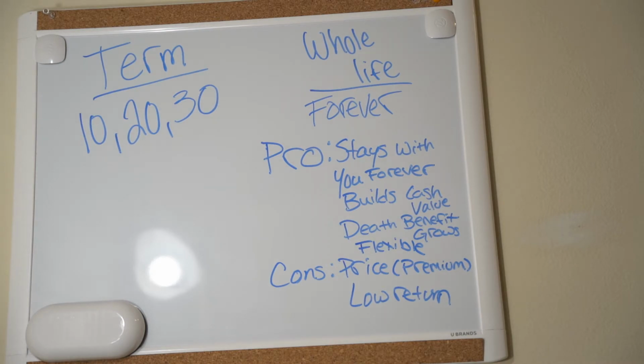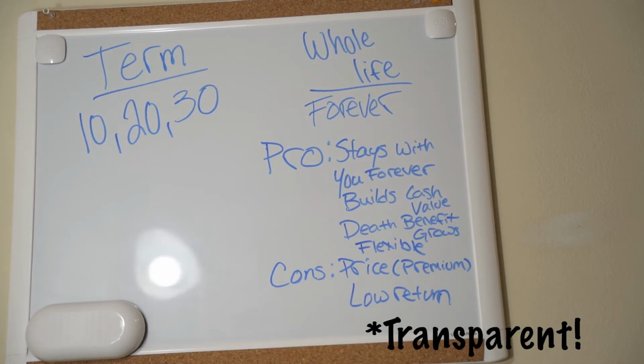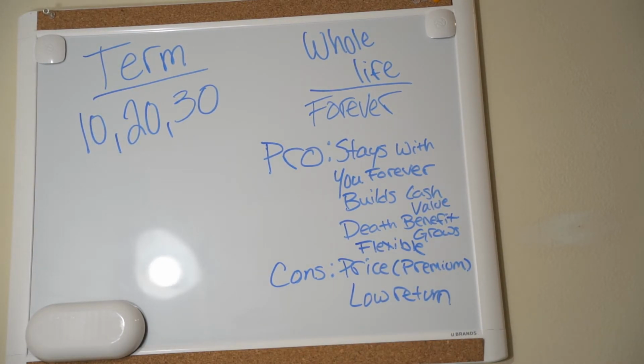And then another con is, even though it does build cash value, just being as transparent as possible with you, the return that you're receiving on those investments is not very high at all. In the state of Florida, for our whole life, the guaranteed rate of return is around 2%. So you're just averaging a little bit more than a savings account, basically.